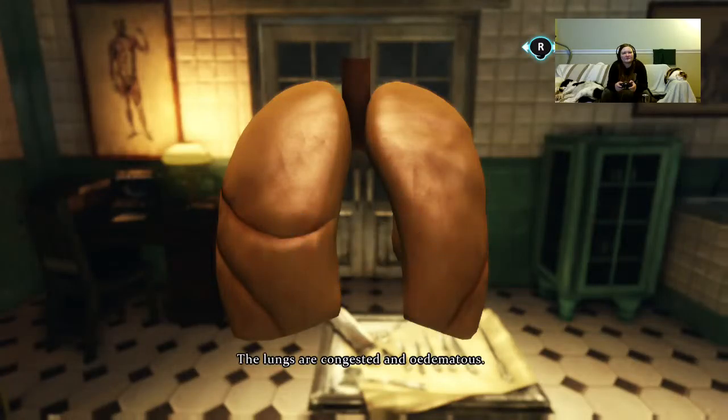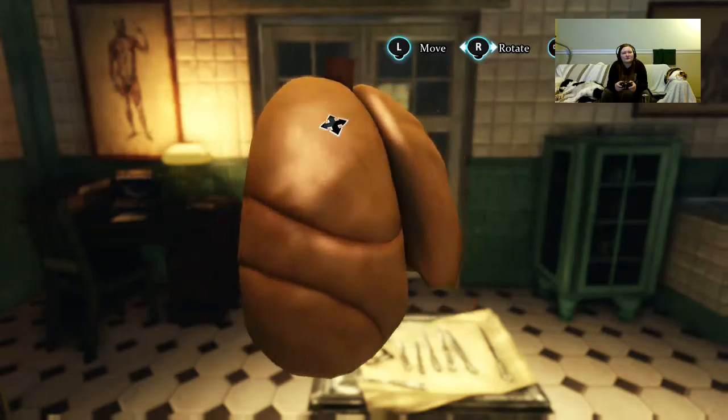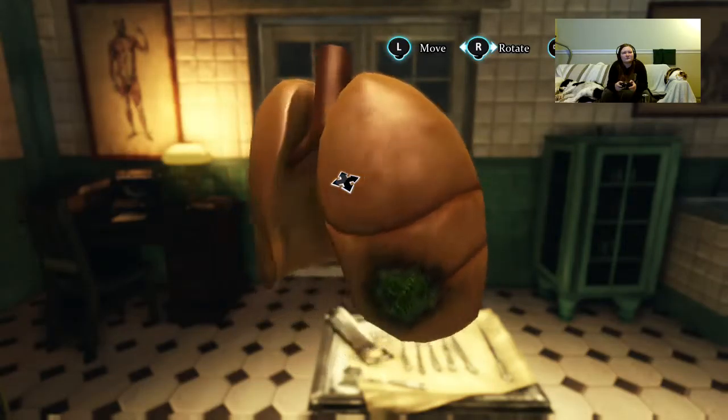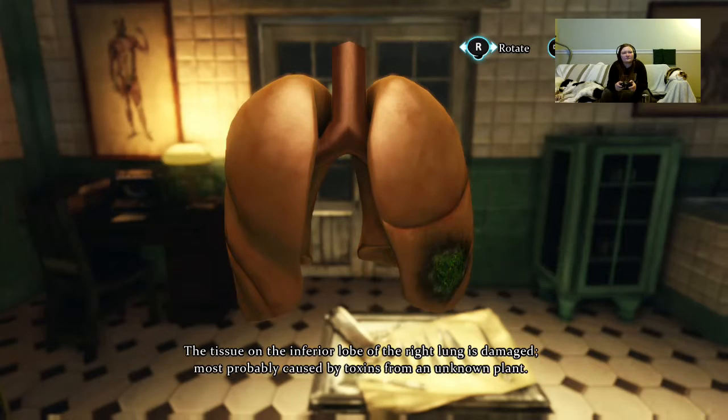The lungs are congested and edematous. Kind of what I was wondering. The tissue on the inferior lobe of the right lung is damaged, most probably caused by toxins from an unknown plant.